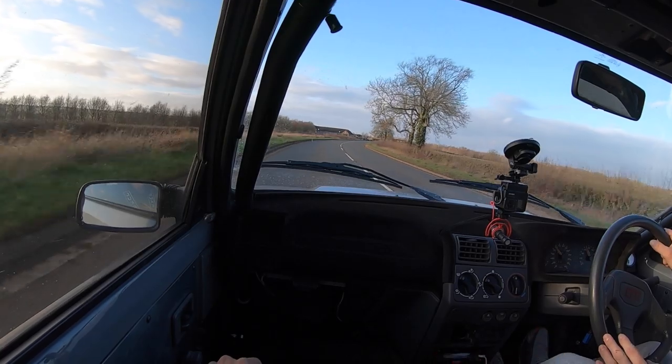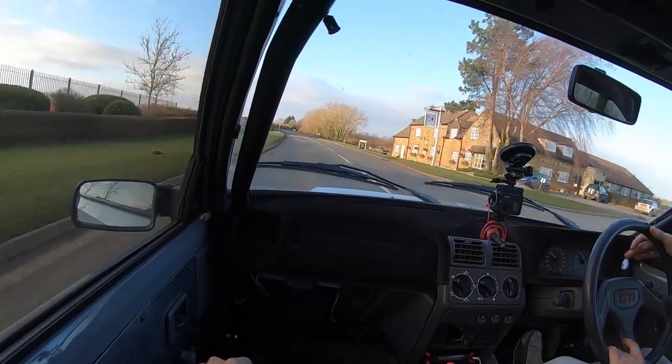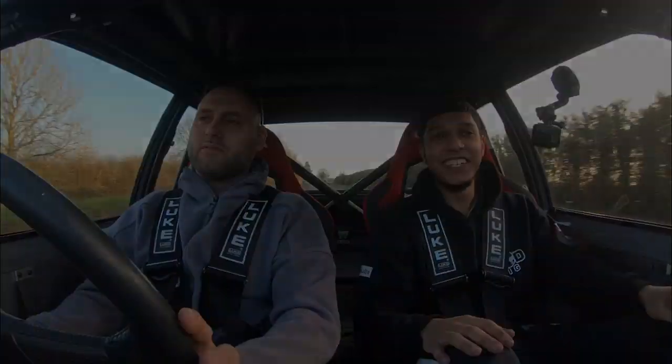So what does it rev to then? 7.9, right to the red. The power's peaking at about 7,000, but it'll rev to 7.9, it's limited. Like I say, maximum power is about 7.6. How long have you had this car now? 5 years.